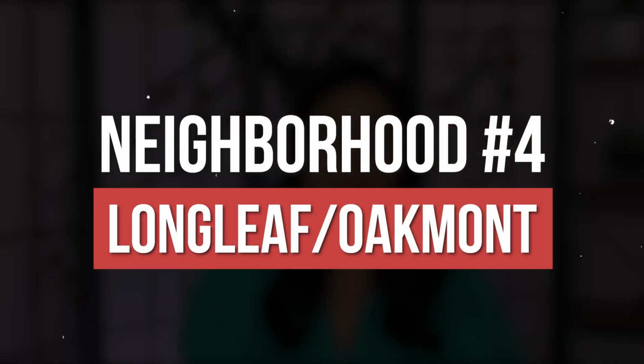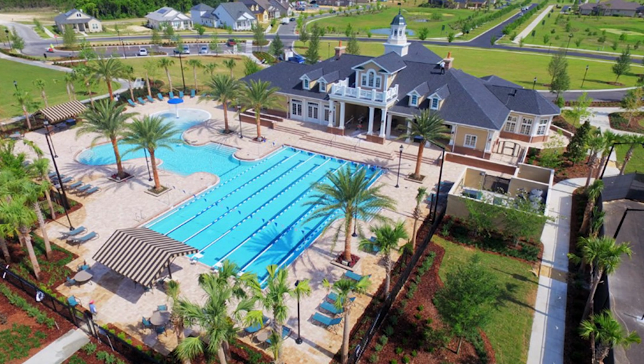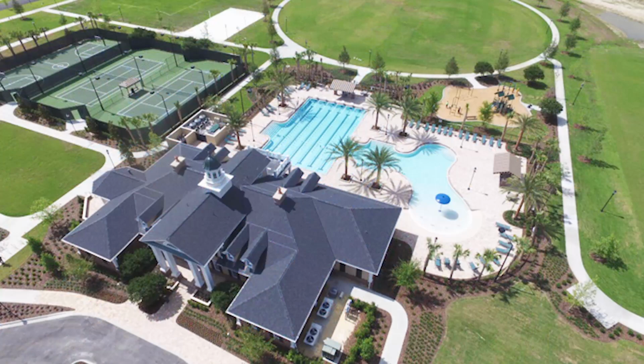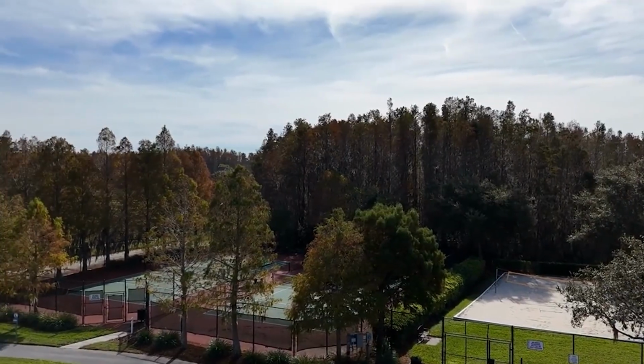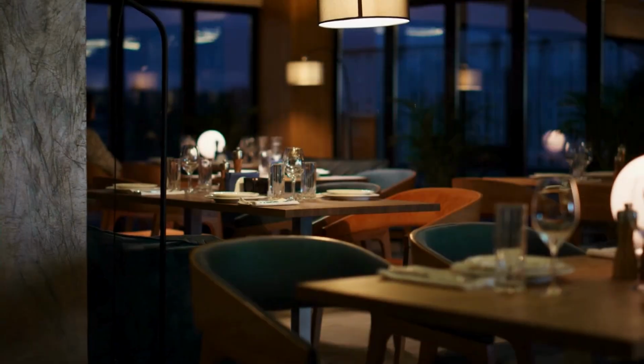These newer communities, Longleaf and Oakmont, are really hot right now. You've got resort-style amenities, so think pools, clubhouses, playgrounds, and you're just minutes from Butler Plaza and Celebration Point with a lot of shopping and dining options. People here are very friendly, and you get modern homes with open layouts. If you're relocating for work and you want low-maintenance living, you want to check out these 2 communities.